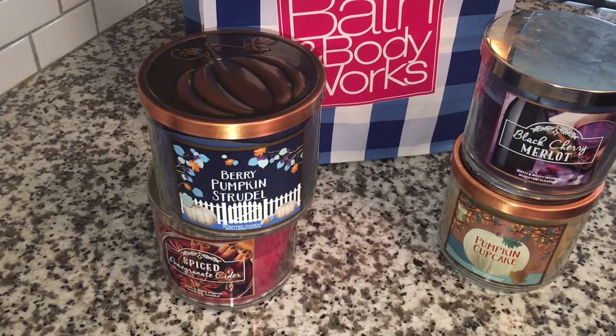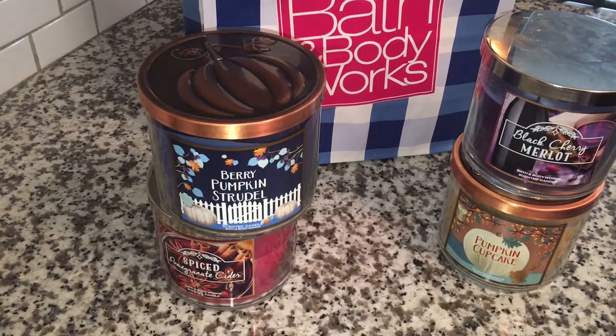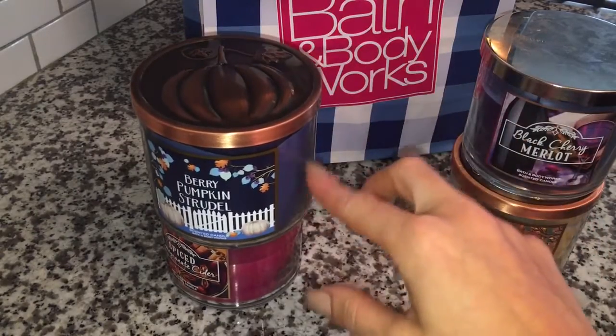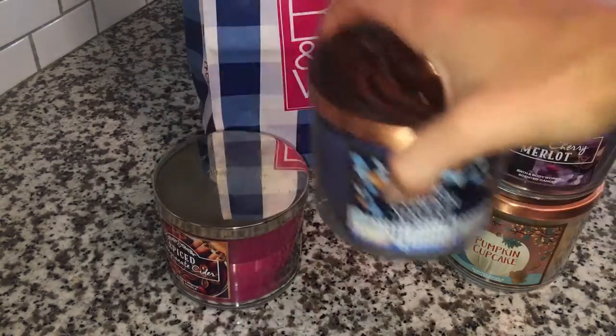So that's kind of how I'm feeling right now with the Berry Pumpkin Strudel. If it doesn't come back next year, am I going to be upset? Probably not. I think I'll just be like, oh, okay, whatever, it didn't come back. So yeah, that's kind of where I stand with this one. I'll give it a couple more burns to see if I do want to get another one or not. And if it doesn't blow my socks off, I'll probably be one and done with this guy.